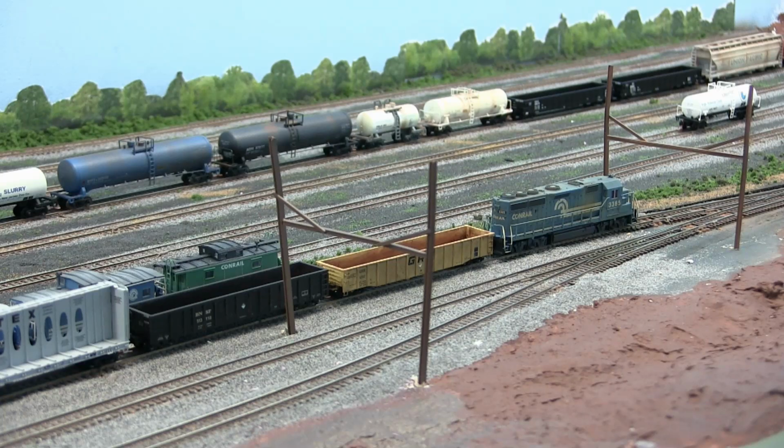They got the train all assembled and go over their paperwork, and we'll get to work. Okay, everyone, so here's our train for today. On the point, we got GP40-2, number 3385. We'll be taking 12 cars down to the southern end of the layout with us today.